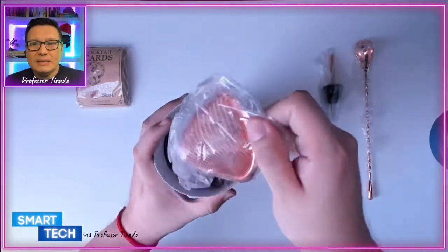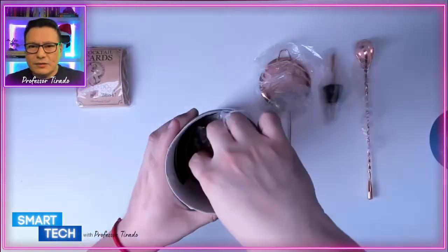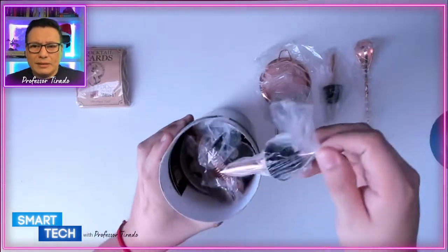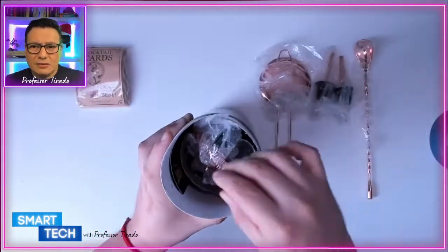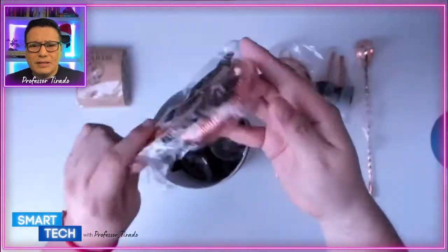As you can see, this one is in copper, but the one that I selected is in silver. I think the copper one is out of stock for some reason. Yeah, a few different options here to choose from.